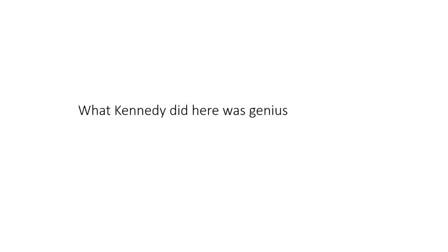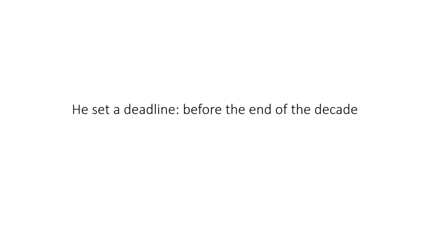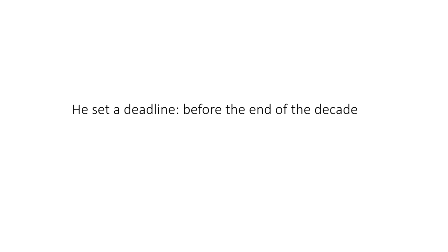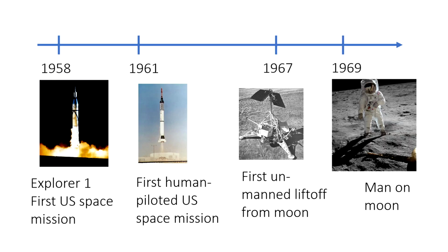And what Kennedy did here was pure genius. He set a deadline, right? He said before the end of the decade. Before the end of the decade is what he said in his speech. And this gave the entire nation a goal to get behind with a specific timeline. There was a deadline. And that's what made it so profound.